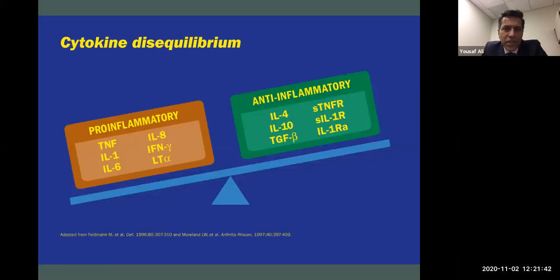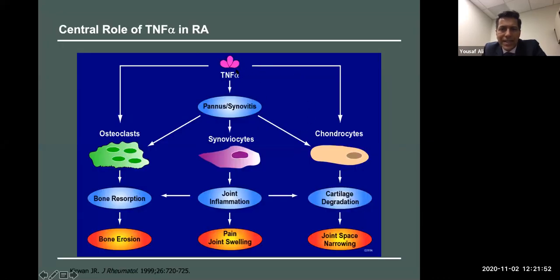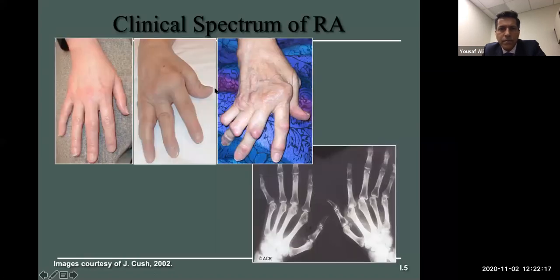So in rheumatoid, you have this cytokine disequilibrium. You've got too much pro-inflammatory cytokines such as TNF, IL-1, and IL-6, and not enough anti-inflammatory cytokines. Just looking at TNF, tumor necrosis factor, TNF activates the synovium, osteoclasts, synoviocytes, and chondrocytes. So you get bone resorption, which results in erosions. You get joint inflammation, which results in pain and joint swelling, and you get cartilage degradation, which results in joint space narrowing. So clearly it's a very attractive target. If you can block TNF, you can reduce all of these things.